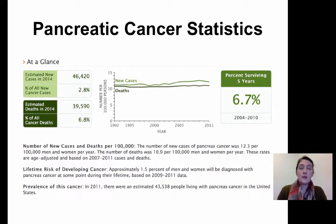So pancreatic cancer, which I've already shown you before, the statistics are pretty grim. The 5-year survival rate for those diagnosed with pancreatic cancer is still quite low. Here you can see from 2004 to 2010, about a 6.7% 5-year survival rate. Pancreatic cancer accounts for about 2.8% of all new cancer cases, but it disproportionately accounts for about 6.8% of all cancer deaths. Because pancreatic cancer, and we'll discuss this more in this lecture, is harder to identify until it has progressed and spread beyond the pancreas, it's much harder to treat once a person is diagnosed with it. And this is what contributes to this really low survival rate.